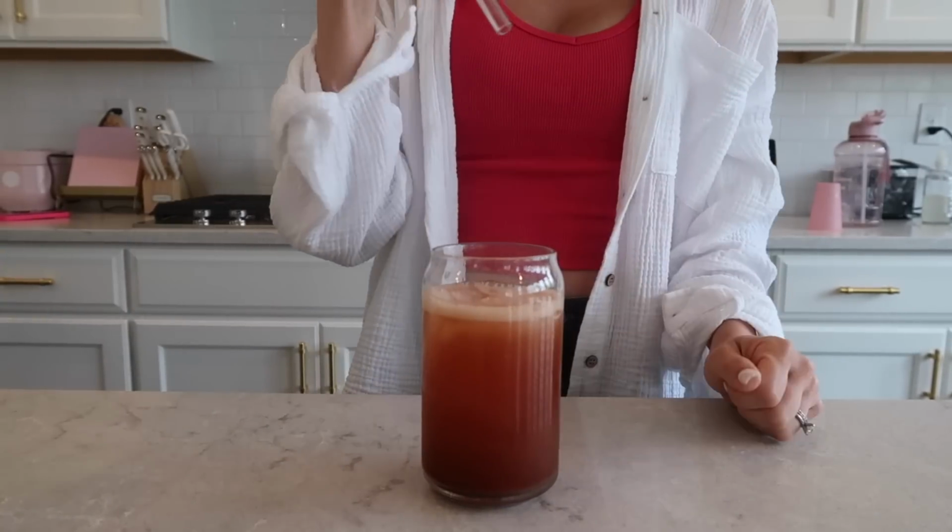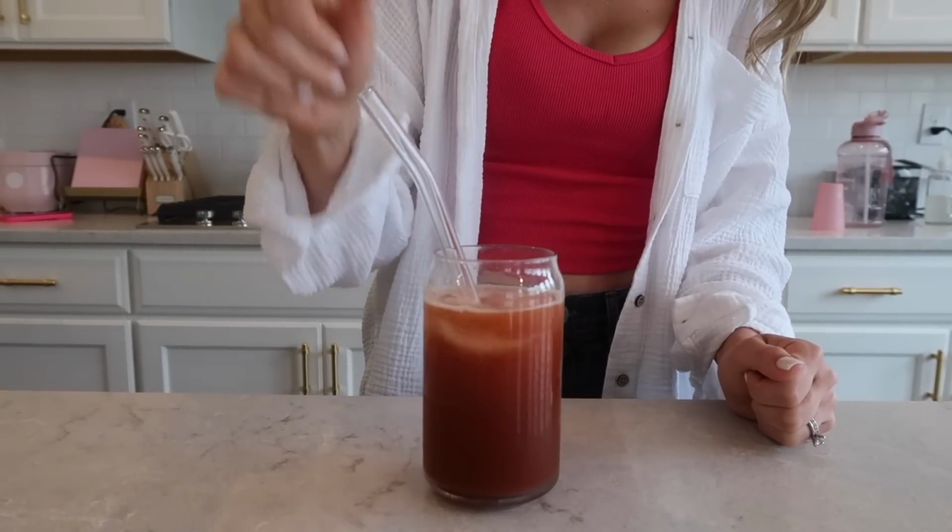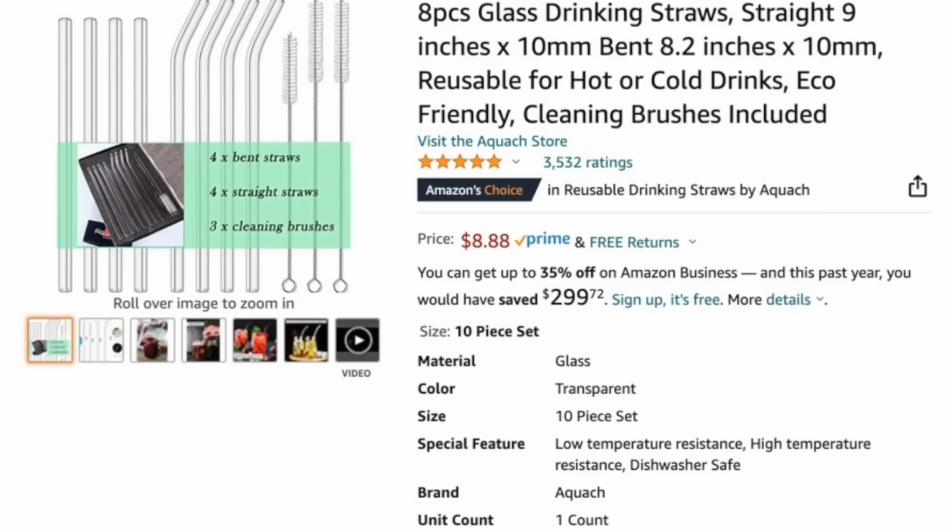I was liking the bamboo straws for a while, but I just found them really hard to clean, especially if we were having smoothies, they were really hard to get the smoothie out. So I like these, and the fact that they also came with straw cleaners.